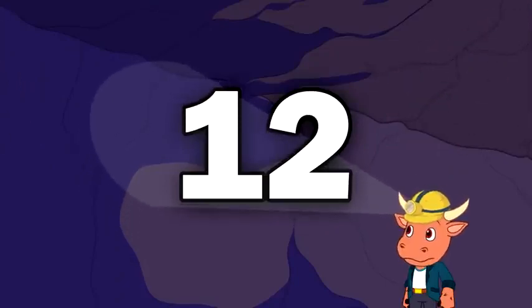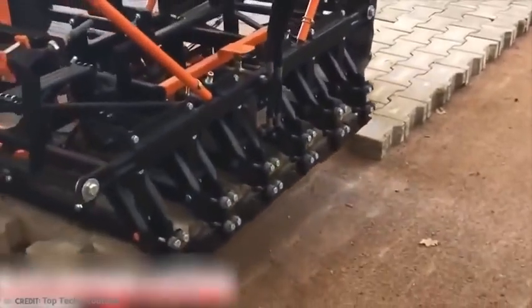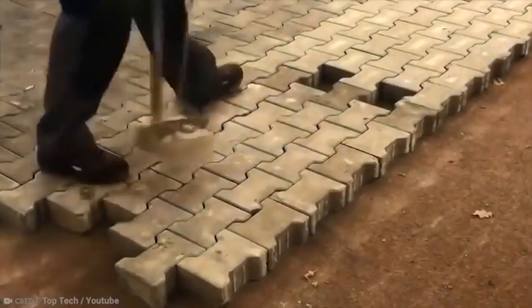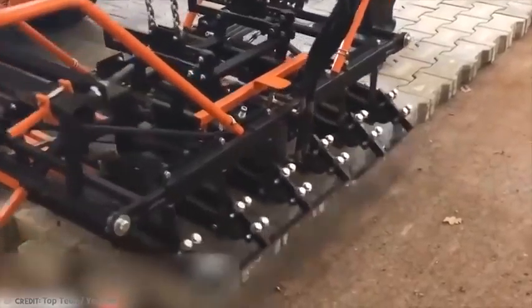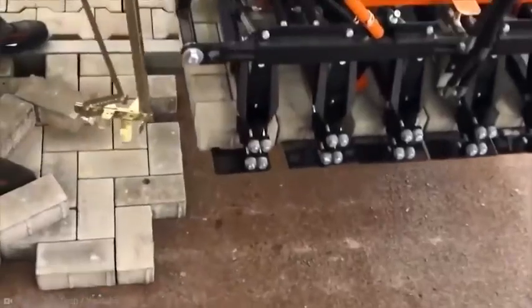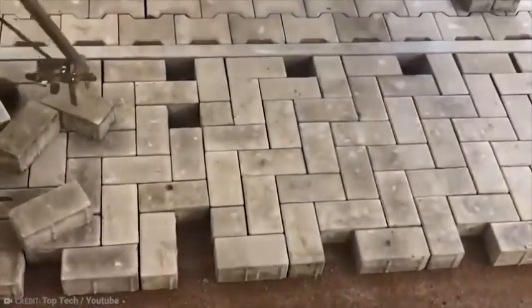Number 12. Workers with gifted hands. Technology's come a long way in recent years. Tasks that we would have had to do by hand now can be done with the help of machines and technologically advanced processes. This speeds up the job, saves back-breaking labor, and ends up making it more cost-effective too.